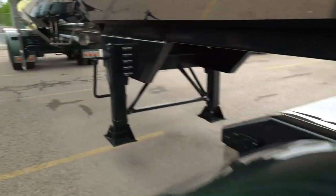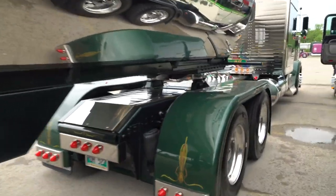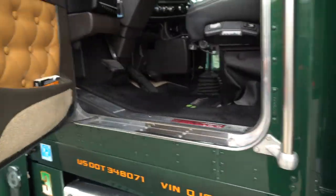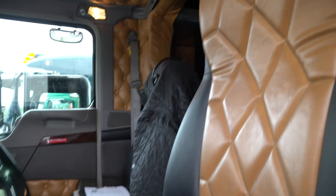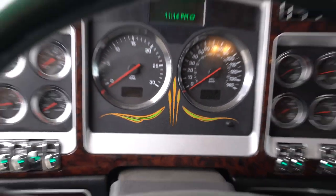Really sweet ride. Totally enclosed back here, of course, as you can see. And then the matching trailer with the shift lights on it as well. So these are working trucks, but they look nice all the time. Just such beautiful rides. Let's take a quick peek on the inside here of this guy. So it's got the shift carpet in here, as you can see down below. And total custom interior. You gotta love this. Oh, I got a one up now. Really nice unit. Gotta love it.